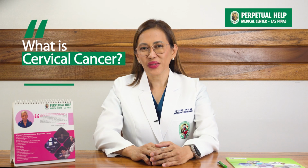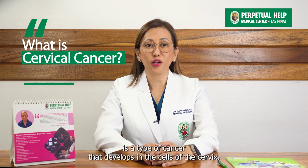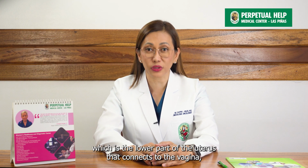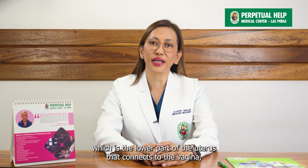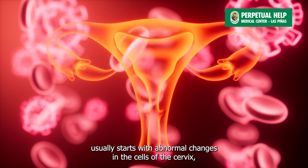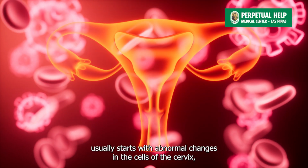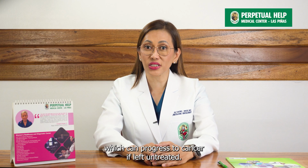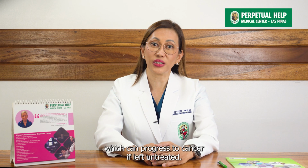Cervical cancer is a type of cancer that develops in the cells of the cervix, which is the lower part of the uterus that connects to the vagina, or what we call in Tagalog as kuwelyo ng matres. It usually starts with abnormal changes in the cells of the cervix, which can progress to cancer if left untreated.